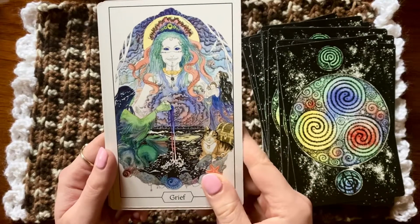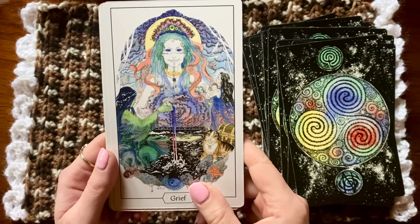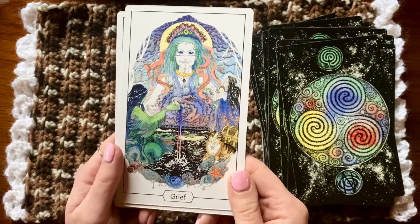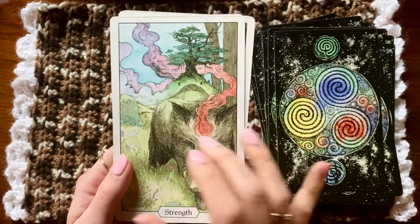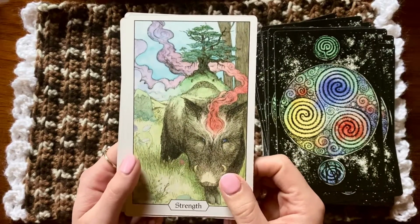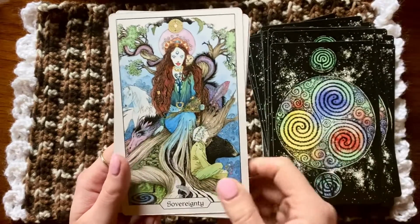Grief. It looks like such a hopeful image though. I really like that. Strength. We've got this boar with almost, it seems like he's got this fire kind of coming out of his head. Sovereignty.